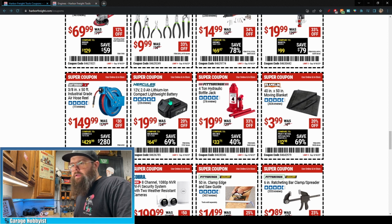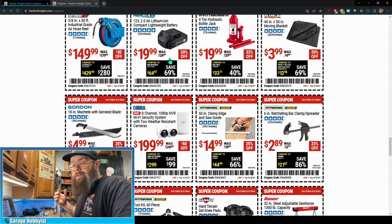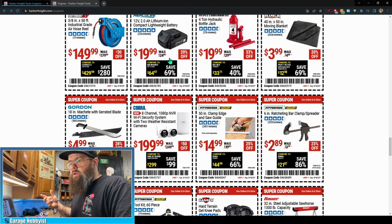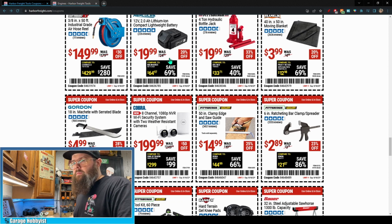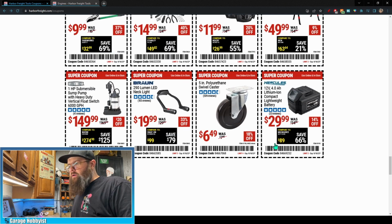If you're in the Hercules line, the 2 amp batteries are $19.99, so $5 off each one of those would be a good time to stock up, especially since, as we've seen, the coupons tend to exclude a lot of these tools now and batteries and things like that by name instead of category. So if you're in that line and want to stock up on some batteries, now would be a good time to do that. Then here you've also got the 4 amp hour Hercules battery for $5 off. So $29.99 on those. Once again, good time to stock up on those if that's a line that you are in or planning on getting into.